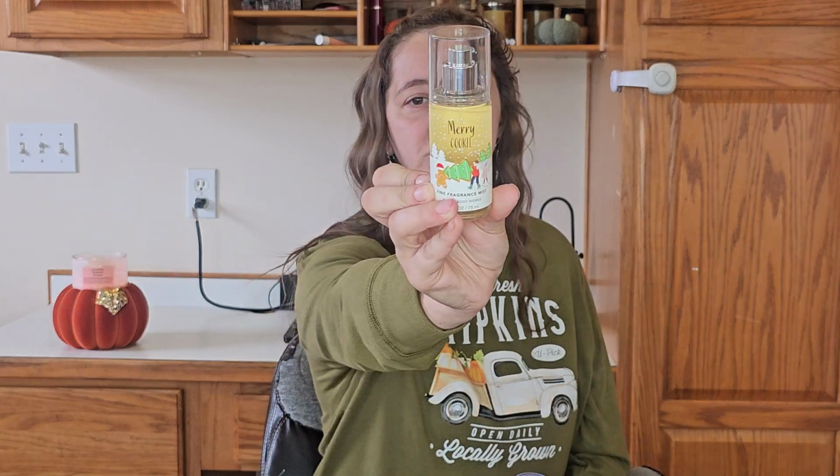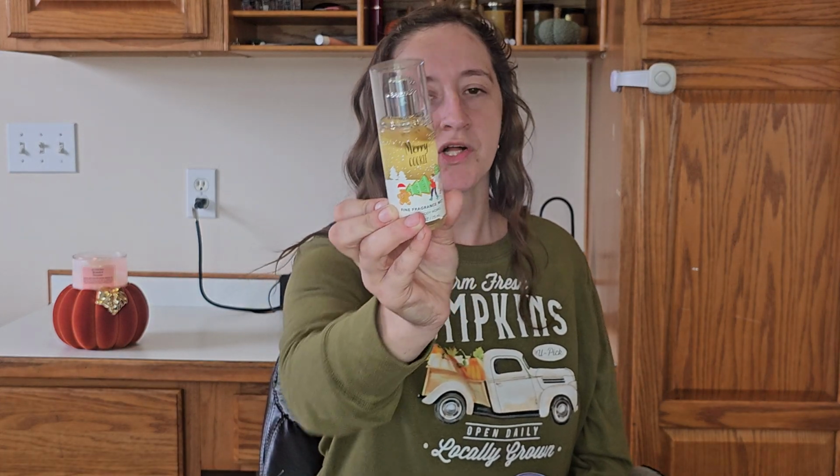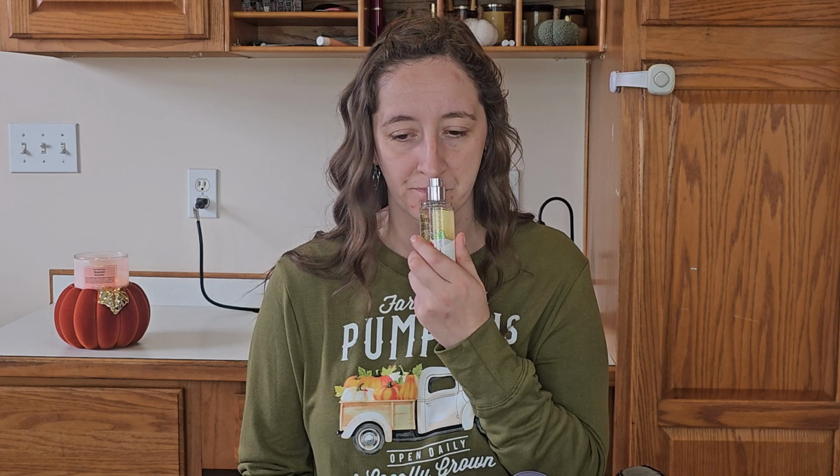The packaging is so stinking cute on this. All 3 of these were so cute. But you know what? Mary Cookie is not for me. Yes, it's a very cookie scent, but your girl doesn't want to smell like cookies. I'm not trying to smell like cookies. It's okay. If you love to smell like cookies, that's wonderful. You need to pick up Mary Cookie. And if they come out with it again, you totally do. Or get it off Mercari or something like that. Because that's a great cookie scent.